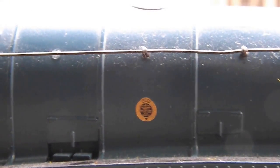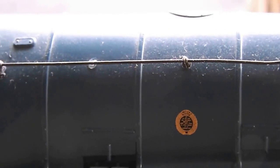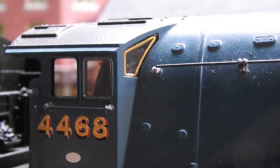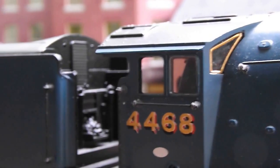And if you can't see that, it's just the decorative record breaking, when she did a record breaking attempt. So here we've got the number, 4468. Look at the detail in the cab. You can even see the coal. And her handbrakes. So obviously, an LNER engine.